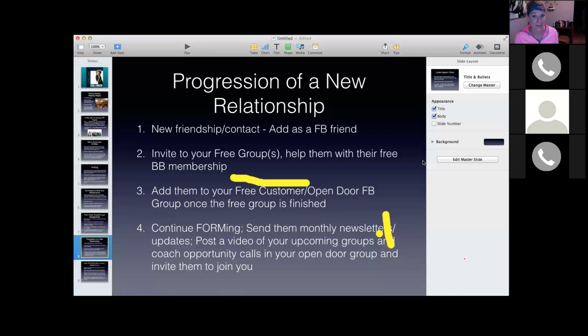And sometimes they go into that open door revolving group and then they request to be back in the challenge group for a little extra support. So then I can move them back into a challenge group and help them out. But I never want to lose touch with people that I've already helped. So I love having that bigger group to support all of my customers in.